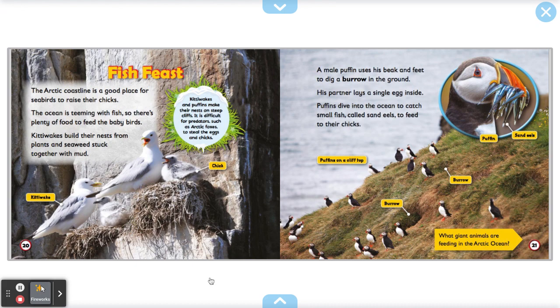Kittiwakes and puffins make their nests on steep cliffs. It's difficult for predators such as Arctic foxes to steal the eggs and chicks. Ooh, look at that puffin. A male puffin uses his beak and feet to dig a burrow in the ground. His partner lays a single egg inside.